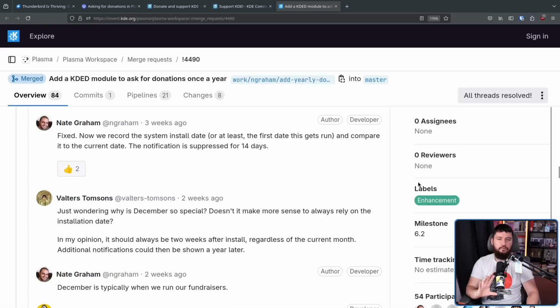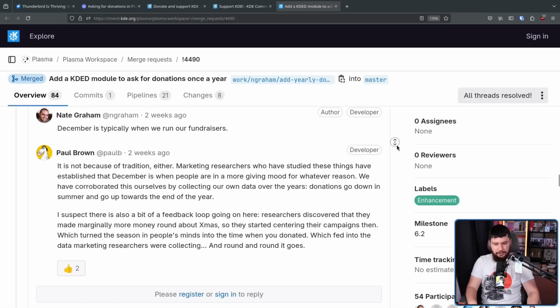December isn't just a randomly selected time. Firstly, it is when they do their fundraisers, but the reason why they do their fundraisers in December isn't just random either. That's because a lot of countries have celebrations in December. In Australia, we do Christmas. In America, Christmas is fairly common as well. You do have other celebrations as well that happen around that end of year time. And a lot of people tend to be a lot more giving around that time. So if you're going to run a donation drive, that's the best time to do it.